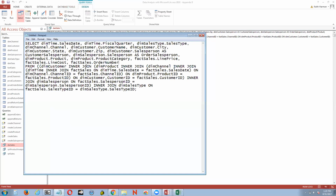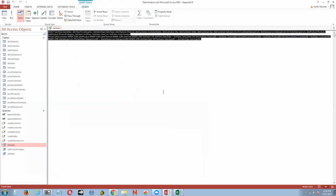Then we have a series of inner joins, and we have the inner join. Notice we have an equal sign there because we're doing a conditional statement. And this will make a lot of sense. It's not that big of a deal.